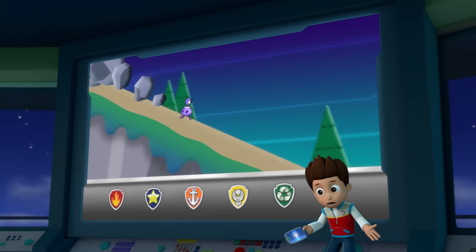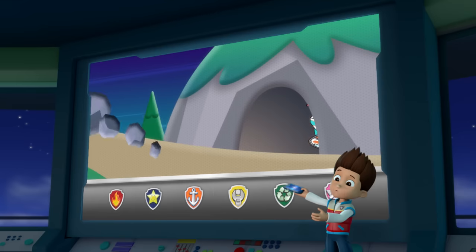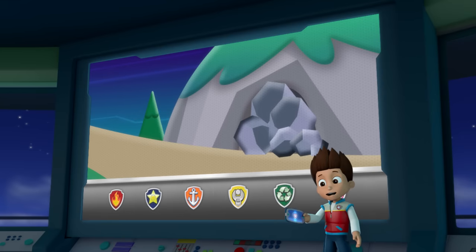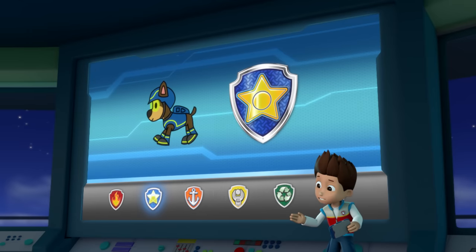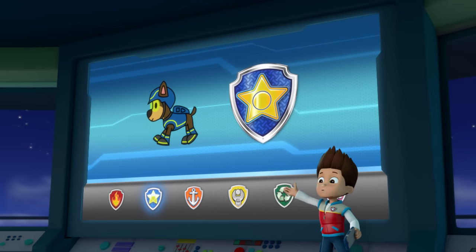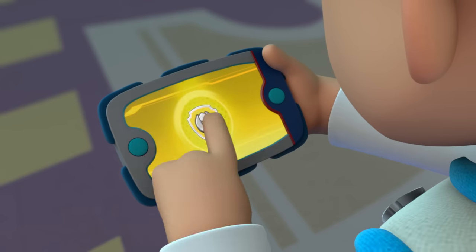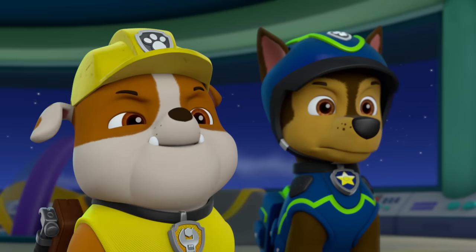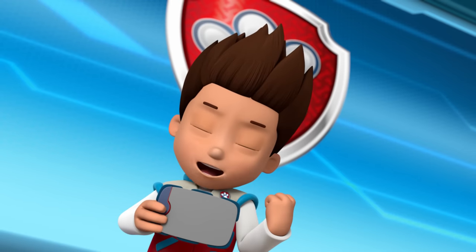And for some reason, it ran to Jake's mountain and then started a rock slide. And now it's trapped in a cave with Everest and the Turbots. We have to get them out. So for this mission, I'll need Chase. We'll need you to use your night vision goggles and wall walkers to find the right cave. Chase is on the case. Rubble, we need you to use your rig to move the boulder blocking the cave. Rubble on the double. All right, PAW Patrol is on a roll.